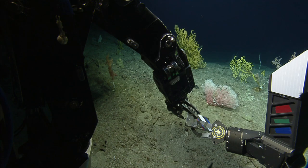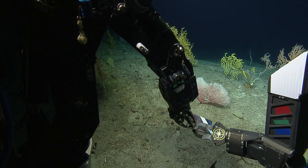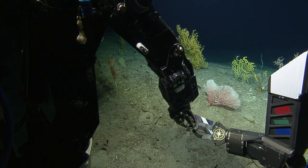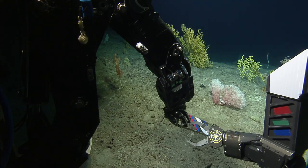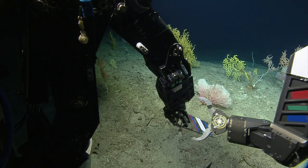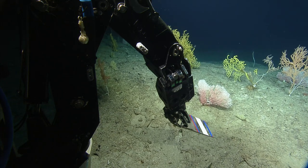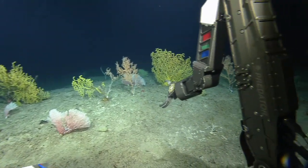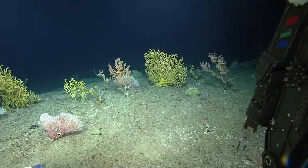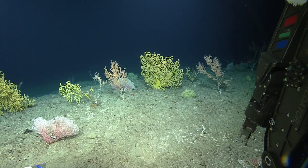I love the view on Hercules with the corals right behind. This passing between the arms is really nice. Simon's carefully negotiating two very different control systems right now. Now he's going to put back the arm. Look at how pretty that is. It's a bouquet. A bouquet of precious corals.